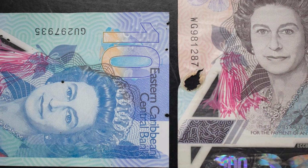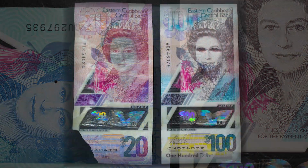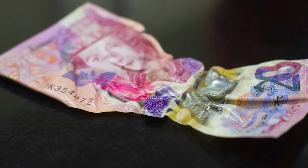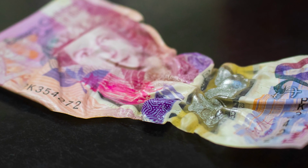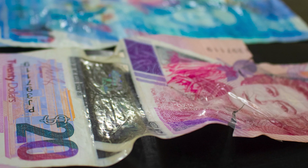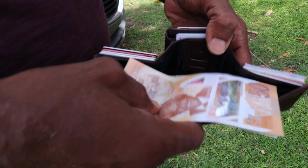Although we are seeing some of the polymer banknotes with holes, indicative that there have been staples or something like that, tears. And we have seen those that have been shrunken, which means that they have come in contact with some heating agent, maybe a heater, iron or something like that. And we have seen notes that have some folds and some creases and some permanent crumples. But all in all, I think the public has been handling the notes quite well. The polymer bank notes have been lasting longer in circulation, and it just means that the public in general have been taking care of their banknotes.